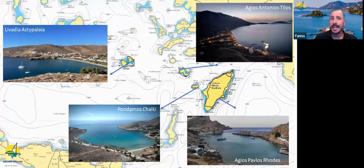That said, you have to know that Astypalea is a Dodecanese island that looks more like a Cycladic one rather than a Dodecanese one. And if you observe the slide that I'm showing right now, Astypalea is exactly halfway between the Dodecanese and the Cyclades, which are behind the photo that I'm demonstrating.